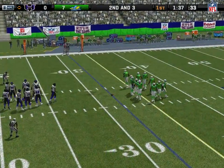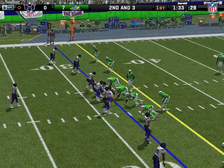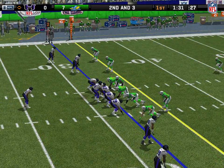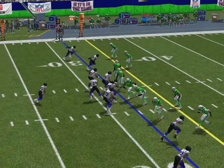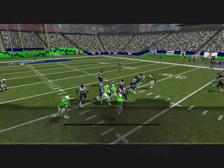It's on. Let's go. Set. Here we go. Hands it off to the back. Smith comes up to make the play at the 45.